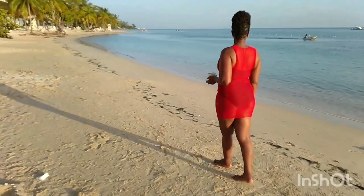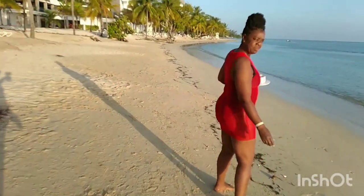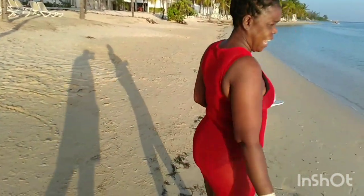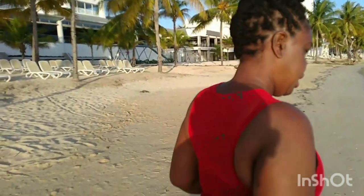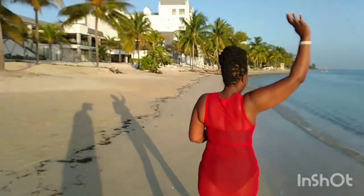Good morning, everybody. Me and Joy are going on the beach again to look for some sea moss. Yes, Dad, we're gonna see if we get any sea moss this morning again on the beach, in the ocean. So we're taking our morning walk as usual. I'm gonna see what we can get.